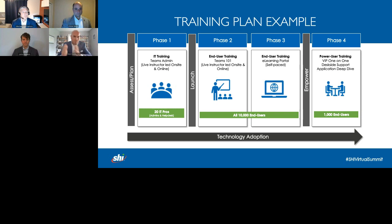As we move into the third phase, we really start talking about additional end user training with e-learning. Specifically, this e-learning is meant to be a supplement or an augmented tool for people to go to after live instructor-led training so they can very quickly look and find what they're trying to navigate or what they're trying to use within Teams without having to sit through a recorded session or Google or YouTube, right?